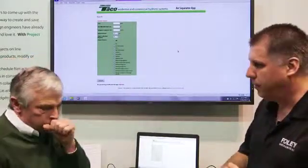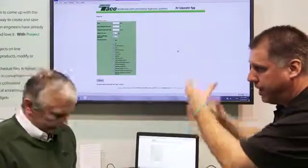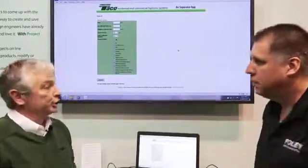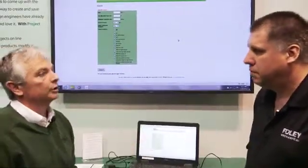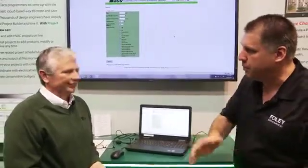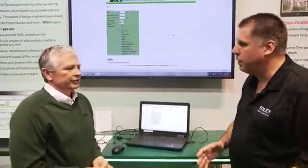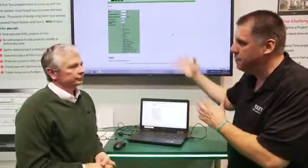Now, if you're working with a rep agent and an engineer, they can all have access to this file, and we can all manipulate it together. You can all share the file. Whoever owns it can share it with anybody they want to. Because as you know, on jobs, things change. You've specified one thing, you added a zone, you've taken away a zone, you've added an addition, what have you. Correct. The job's going to evolve as it goes on.